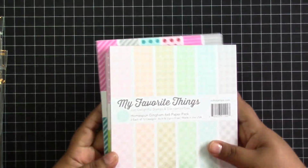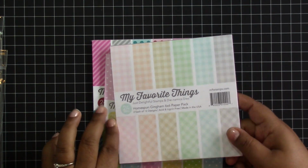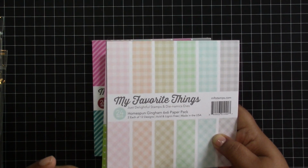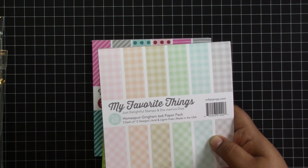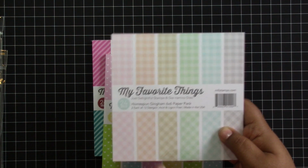I got the cardstock to coordinate with three new paper pads that I picked up. One is called Homespun Gingham, and I thought this would be really cute for baby cards because we're getting into that time of year where I don't want to say there's a lot of babies being born, because it's not always the case, but I tend to not have baby cards when they are born. So I got this Homespun Gingham 6x6 pack.